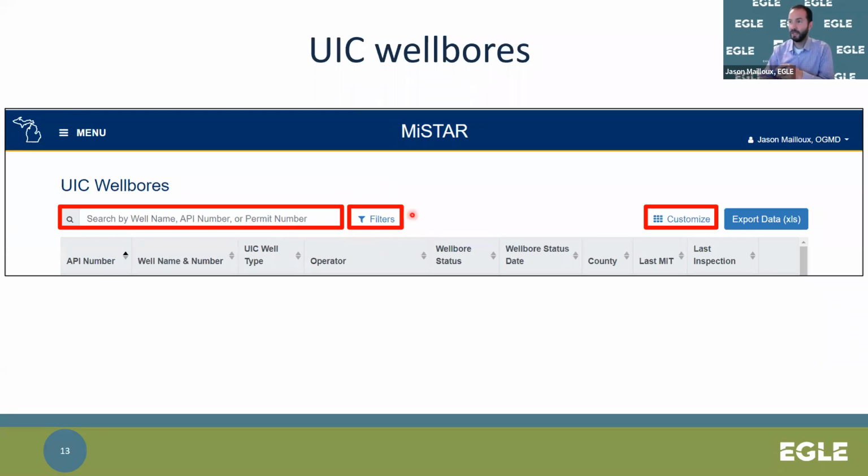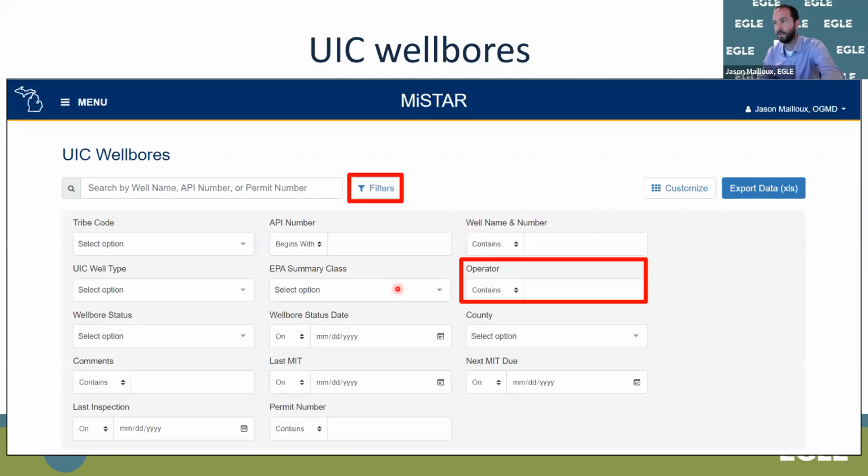Now, if you want to get to just the wellbores of your company, you can go into filter, and you can filter this list by not any number of criteria, but quite a few criteria. This is where I would say you go to operator, you type your operator name, and you click away from it, and then you'll see the list of just the wells that are under that operator. And again, you can do any number. These are all additive.